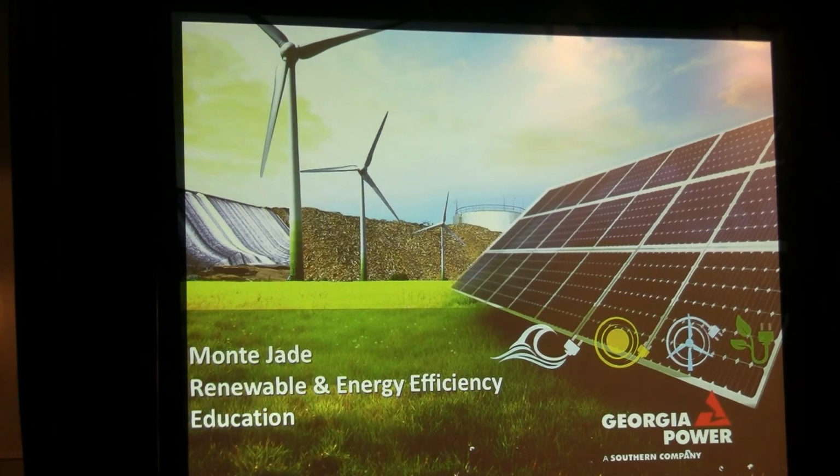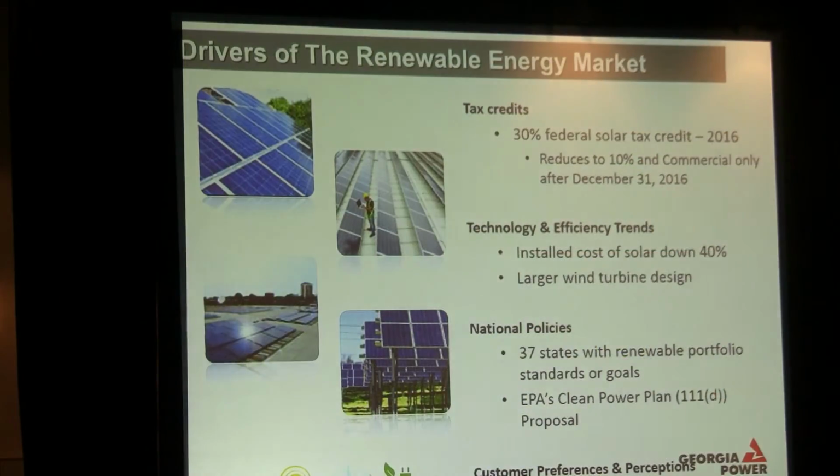But as we move through today, we're going to look at what's driving the renewable energy market. Most of you know that one is the tax credits here in the United States. You have a 30% tax credit for residential, and you have to have the tax liability to take that. And so we see that a lot. That will disappear at the end of 2016, except for commercial and industrial, which will be reduced to 10%.